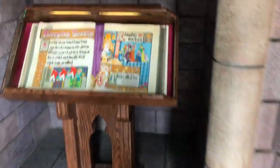In Florida, there's no attraction inside of the castle. But here in California and Disneyland, there's a whole Sleeping Beauty walkthrough. So enjoy that, because I think I filmed the whole thing.